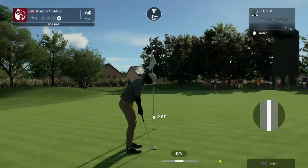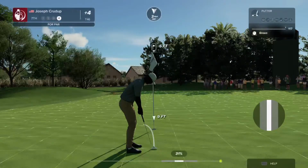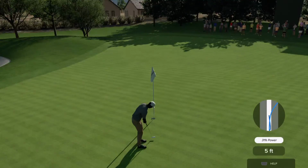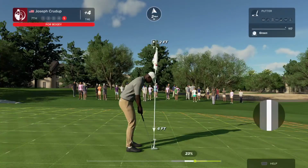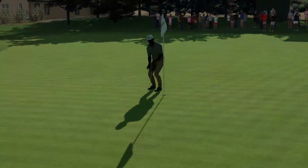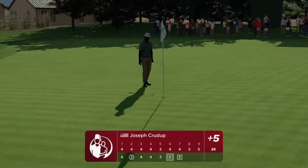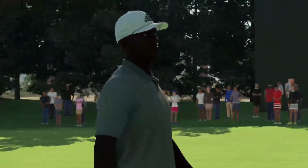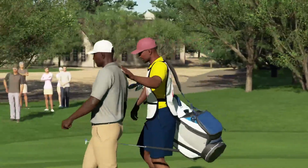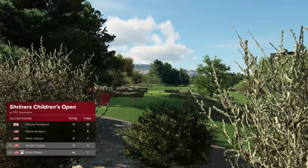This is a par putt. Oh, just missed. And down it goes. Let's head to the next. And that's a little disappointing, dropping some spots on the leaderboard.